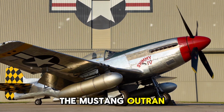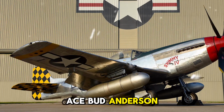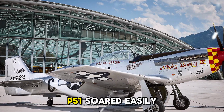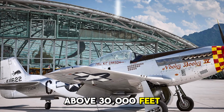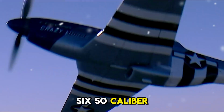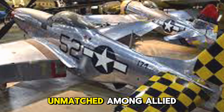The Mustang outran or outmaneuvered most Axis aircraft. Ace Bud Anderson recounts his success in dogfights. The Merlin-powered P-51 soared easily above 30,000 feet, boasted outstanding agility, and bristled with six .50 caliber machine guns. The Mustang established a kill ratio unmatched among Allied fighters.